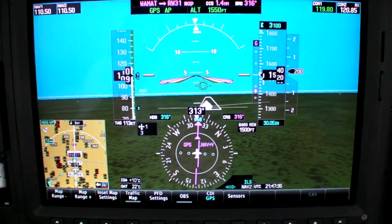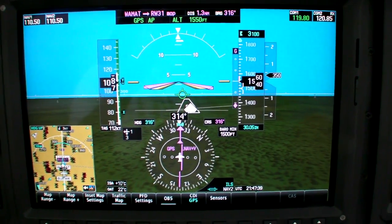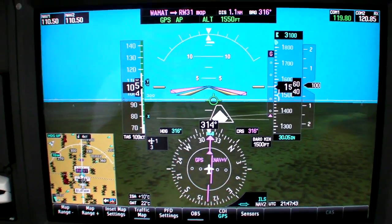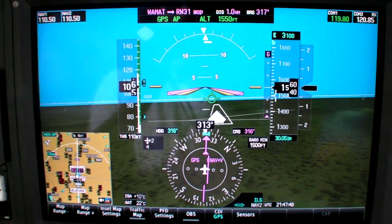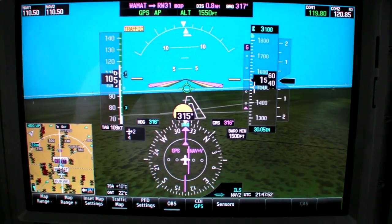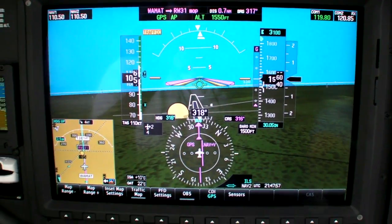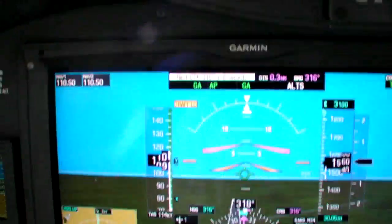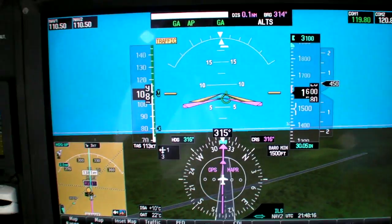Given that head-down temptation, it's a good thing that traffic's integrated into the display with call-outs for your attention. Round button. And that's traffic on the runway? That is, or not on the runway, but it's holding short. I saw them earlier. Right. But traffic, 12 o'clock, low, less than 1 mile. There you go. Press the go-around button. When it's time to go around, you can push the go-around button and add power. The autopilot can take it from there.